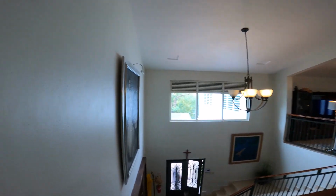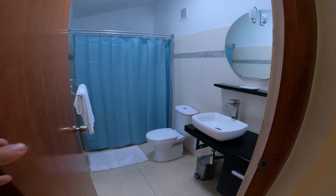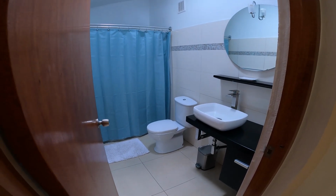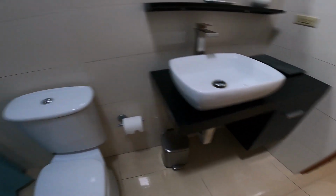And there's some decent light here. Off the living room here, this is a full bath. So on this floor, there's going to be 4 bedrooms, 3 baths, I believe. Everything looks fresh. It's very clean. This is definitely move-in ready. There's a shower. So that's the full bath off the living room, kitchen.